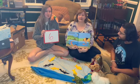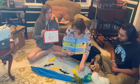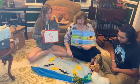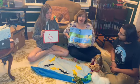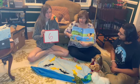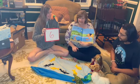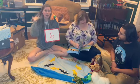I have a pond in my backyard. I have 1 turtle, 2 catfish, 3 frogs, and 4 goldfish. I feed them every day. Friends, how many is that all together? 1, 2, 3, 4, 5, 6 in the pond. We start with 6 animals in the pond.